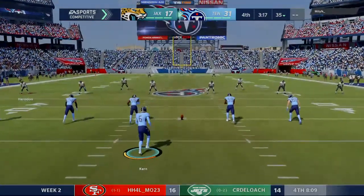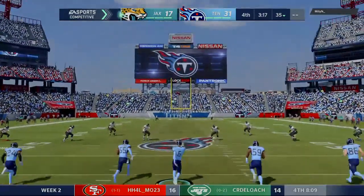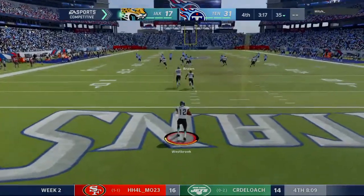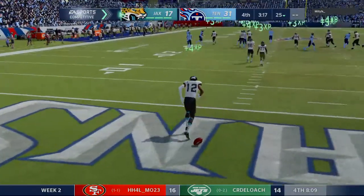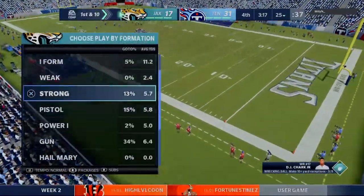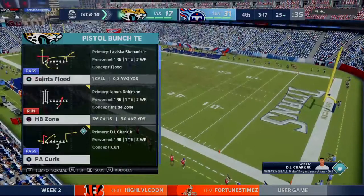Set now to kick this one away, and off it goes. Takes this about 5 yards deep. And no return here from Westbrook. This will be a touchback. At their own 25-yard line.